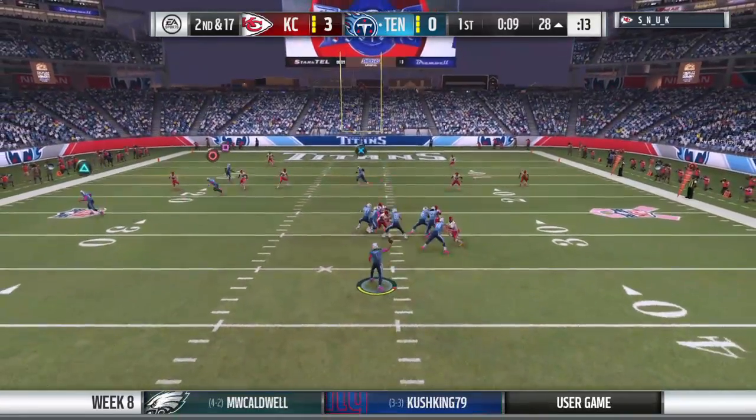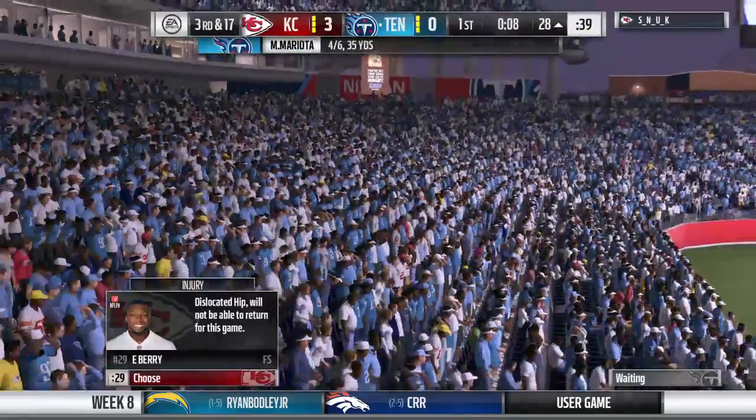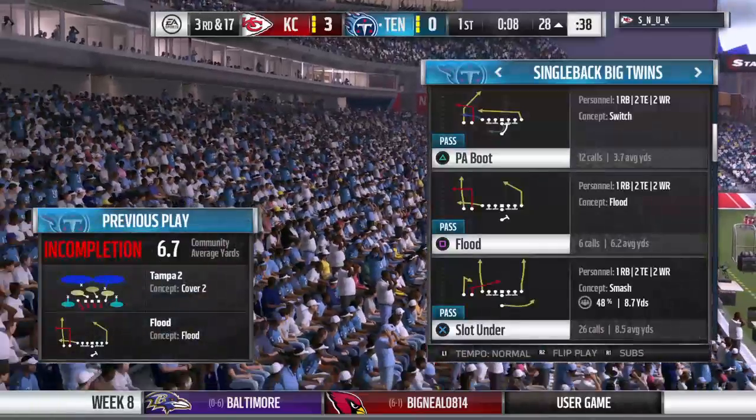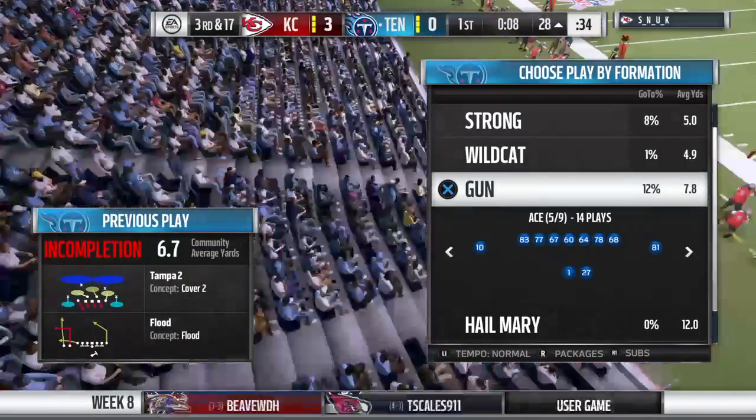Mariota now on 2nd down. Over the middle, and it's incomplete. When you see passes knocked down by those guys I call the frustrated fullbacks, the linebackers, you know that in their zone coverage, they were able to drop, see the ball thrown, and react to it very quickly.